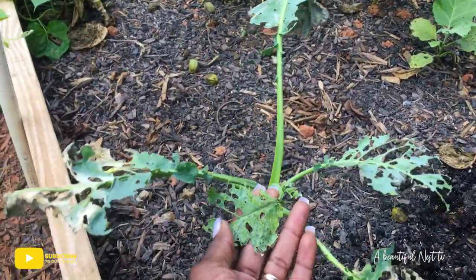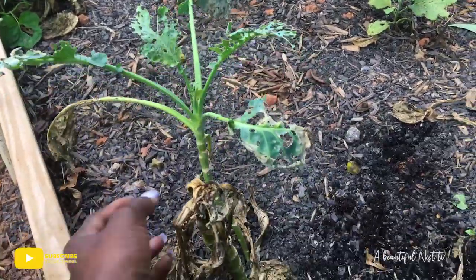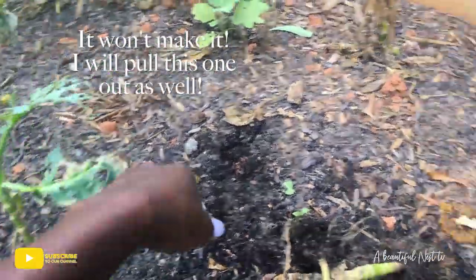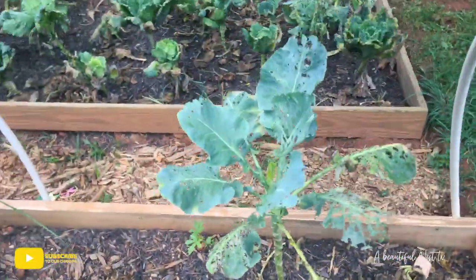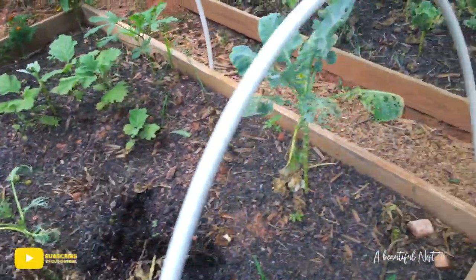This one is possible. You never know. It may make it. Who knows? So I'm going to just pull these out and call it a day. I'll replant in this bed though for the fall.